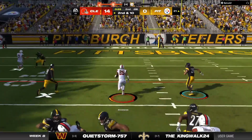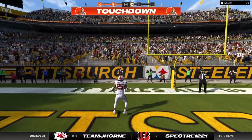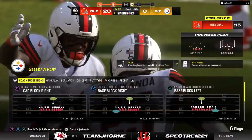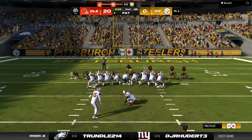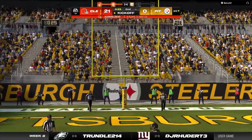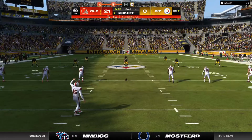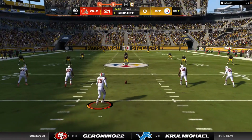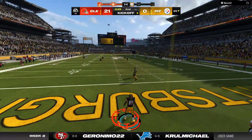From the gun, here's Abanikanda. And he is into the end zone. Touchdown, Cleveland. Israel Abanikanda, his 7th rushing touchdown on the year. And the Browns will extend their lead in the final minute of the half. Extra point by York is up and good. And it's now 21-0.